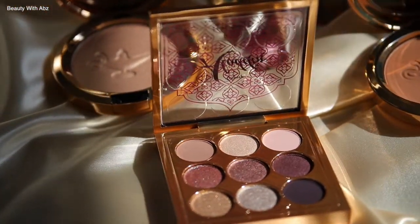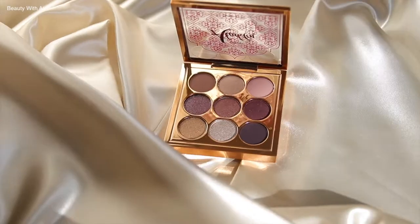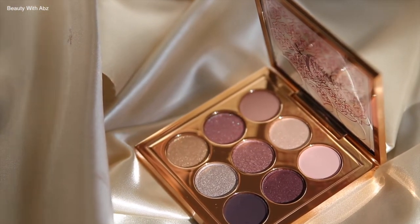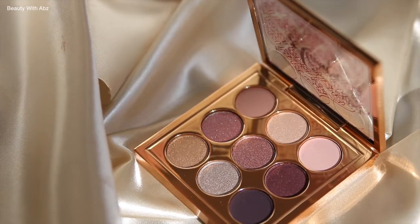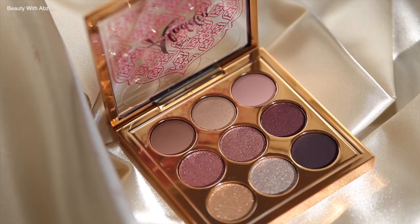Firstly, the packaging could have been so much more creative. I feel like Aladdin is such a culture-rich, creative movie that you can do so much with it. It has so much color, so many designs that you can incorporate. So I was a little bummed by this packaging. It's very plain MAC palette packaging. I do love the gold at the back, but I really do think that they could have done something else with the front.